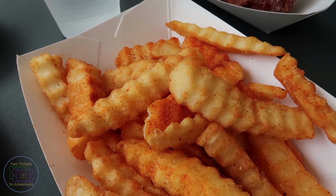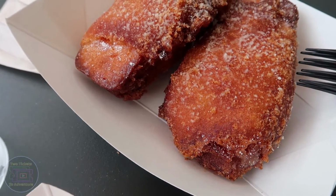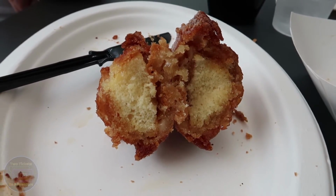It was just sitting there when you went into the establishment, and the crumpet was a little oily for me, but it's a fun novelty. I'm not really into deep fried items like deep fried Oreos or anything like that, but it's fun.